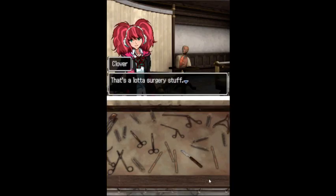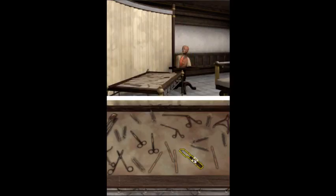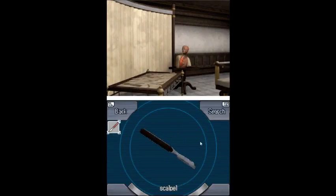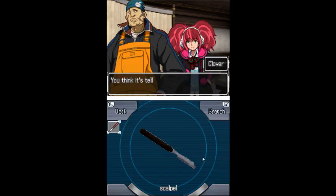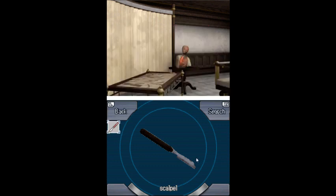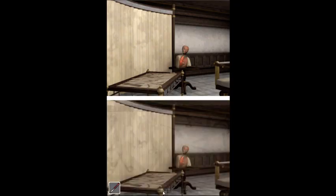There's a lot of surgery stuff. There's some scalpels, a few pair of forceps, and a couple of syringes. One of it's too rusty to be useful, though. Hey, there's a scalpel here that looks new. Bing. Sweet! Scalpel, it's not rusty. Seems like it was put here for a reason, huh? You think it's telling us to cut something? Yeah, I do. Alright, so I'm guessing this is not the thing that we use for the mannequin doll, but, you know, it won't hurt to try while we're here.